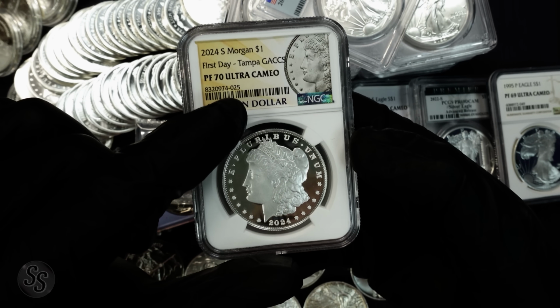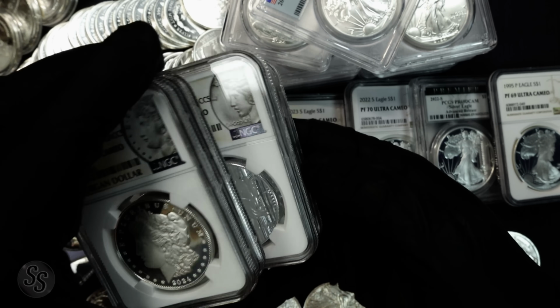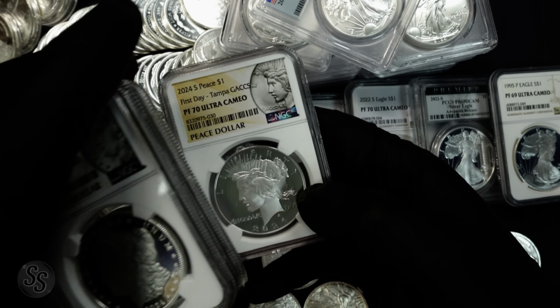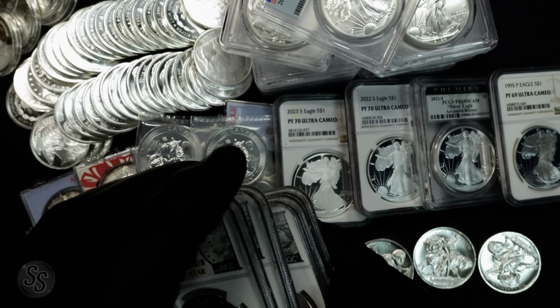And if you notice, the numbers go together. So this one is 25, 25. They end in 25, I should say. And then this one ends in 30, and the Morgan ends in 30. So they actually have matching serial number sets, kind of, because it's a different serial number. But you get the idea. Picked up 2 of those, $250 per set, or $125 per coin.